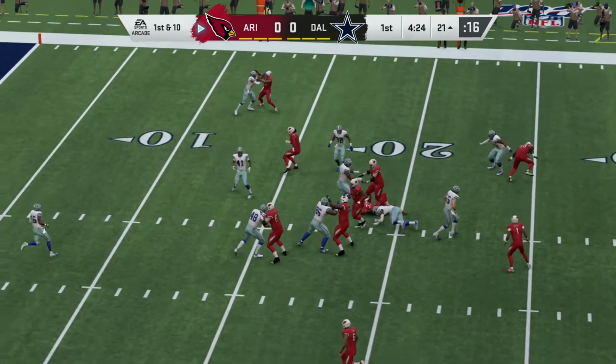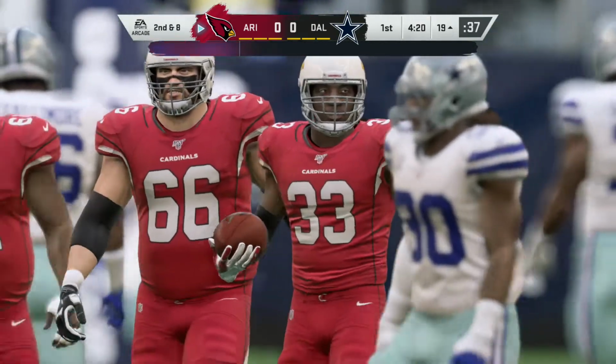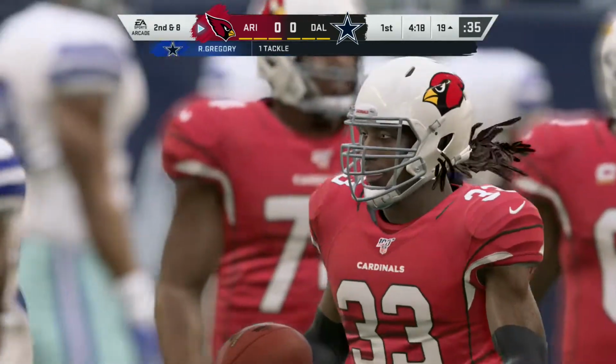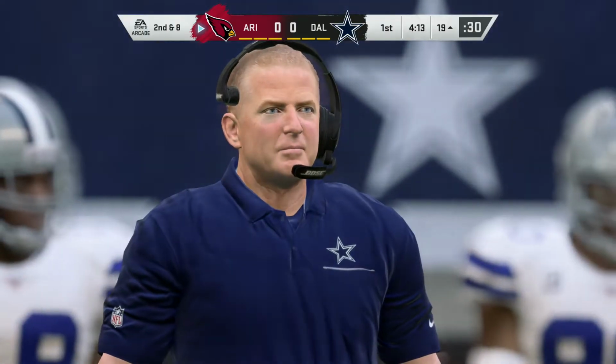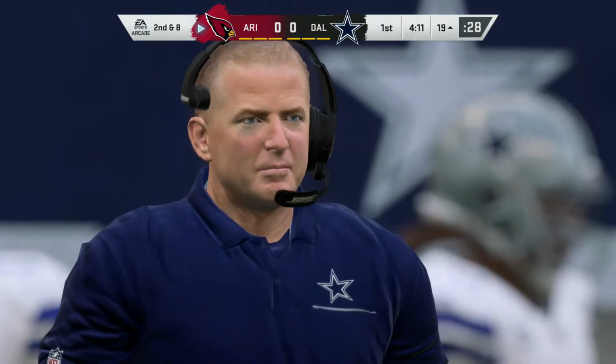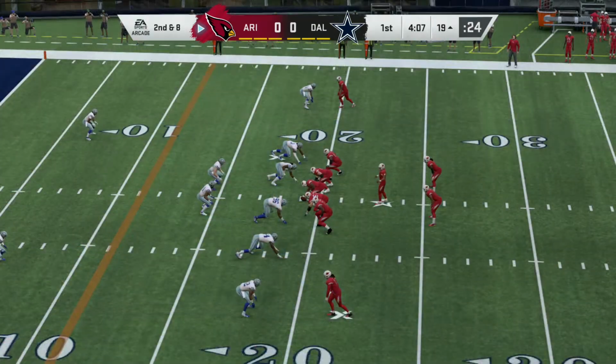They'll run it now out of the gun. They'll get it inside the red zone, but only for a couple down to the 19. Well, that call makes sense because they've been throwing it well on this drive, and once again they show passing formation, showing the shotgun. Then they ran out of it. That's a nice play by them defensively, though, to hold it to a short gain.